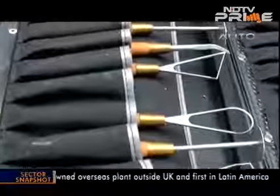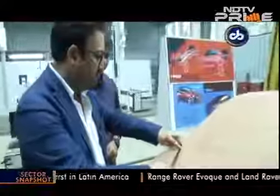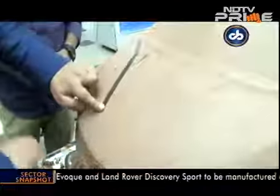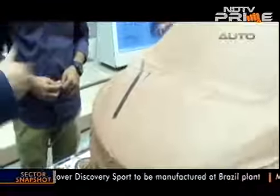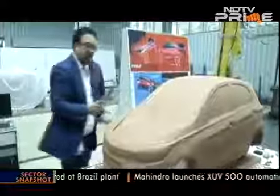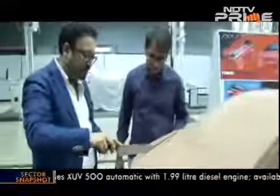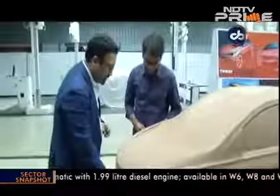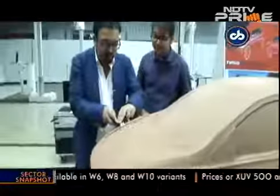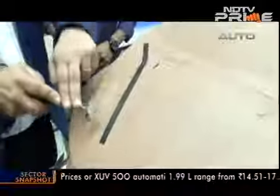So for example, if one of the designs has a feature like that, we use this tape. This tape, you can see, bends in all directions. Yeah. So on the bonnet, if you want a nice feature, we mark that on, and then using the tools, we can actually sculpt that shape.